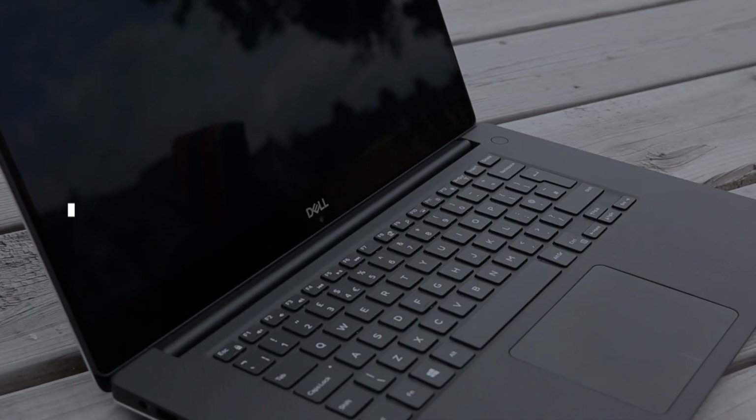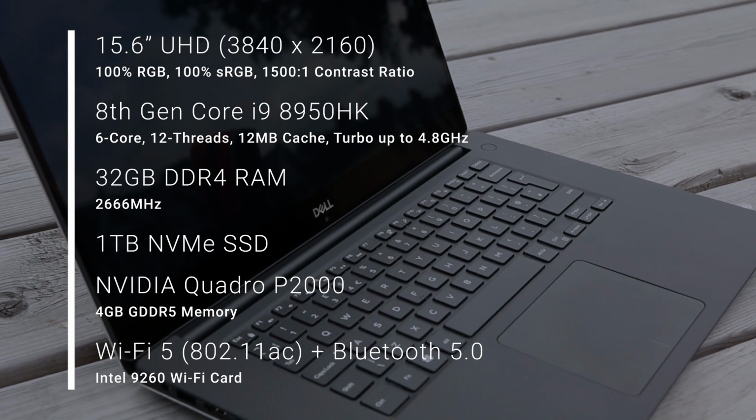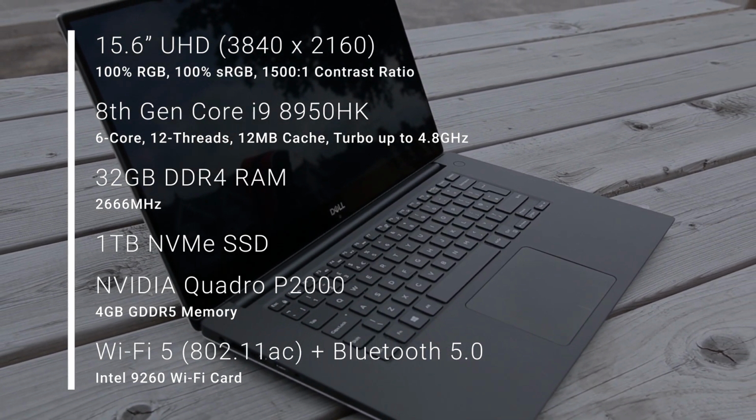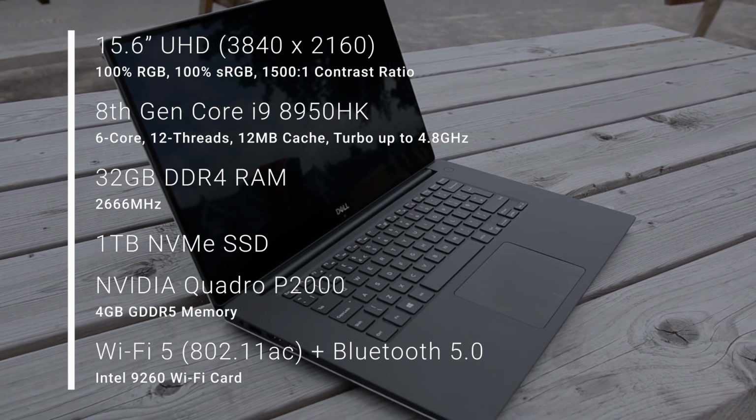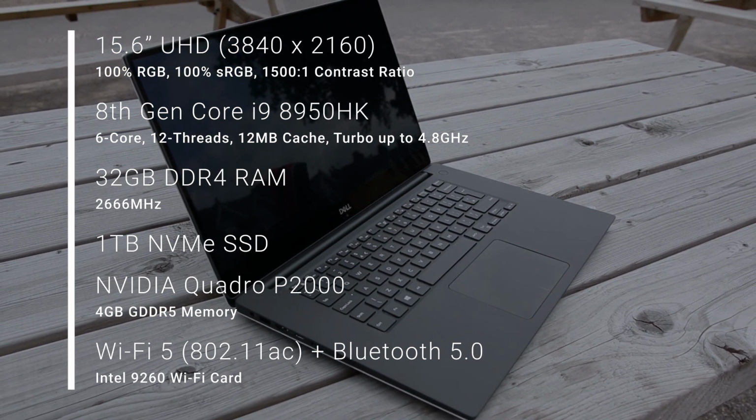Now let's take a quick look at the specs. So it has a 15.6 inch UHD display, a 6-core 8th gen Core i9 processor with 12 threads and 12MB cache which can turbo up to 4.8 GHz, 32GB of DDR4 RAM running at 2666 MHz, a 1TB NVMe SSD, an Nvidia Quadro P2000 graphics card with 4GB of GDDR5 memory. It has an Intel 9260 Wi-Fi card which supports Wi-Fi 5, which is basically 802.11 AC, and it supports Bluetooth 5.0.